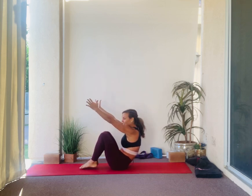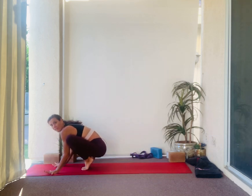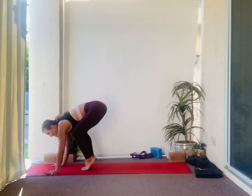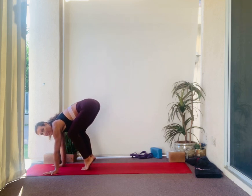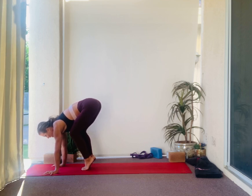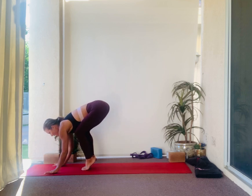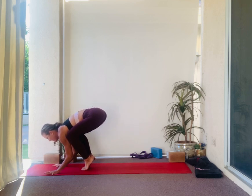Gently release. Exploring Vikasana, crow pose. We're going to come up here. We're going to come onto the balls of the feet and we're going to widen the knees. The hands are under the shoulders here. Sometimes I really strengthen my fingers here. I press almost into the pads of my fingers and lift a little bit. I'm utilizing the core here.